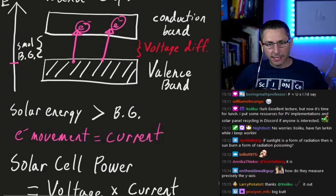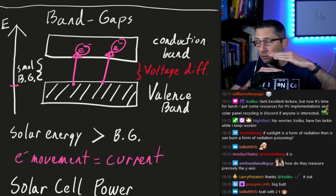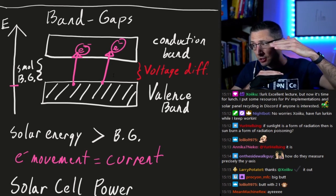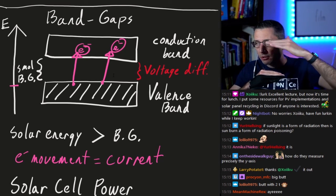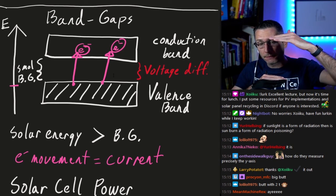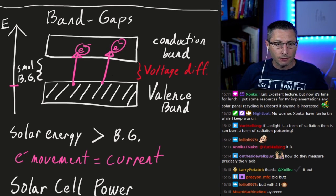If you design a material with a very low band gap, such that all sunlight can be used to move from the valence band to the conduction band because it doesn't take very much energy to make that jump, great, you get a lot of current, but your voltage difference is very small. The opposite is true if you make a material with too large a band gap. Then you're throwing away a large part of the solar spectrum because when the sunlight comes in, it doesn't have enough energy to reach all the way up there. It only makes it halfway, and it can't conduct. It falls back down.